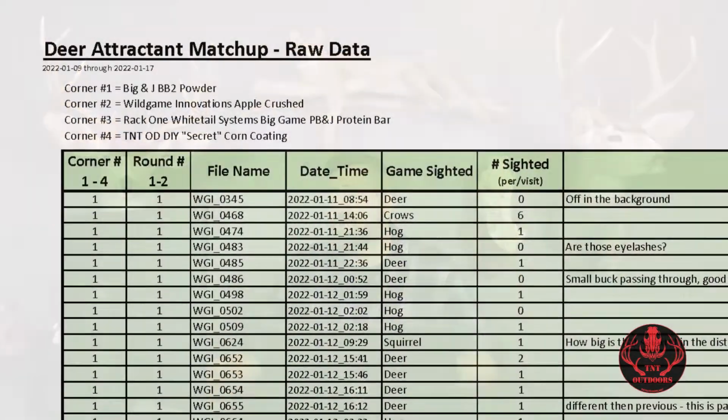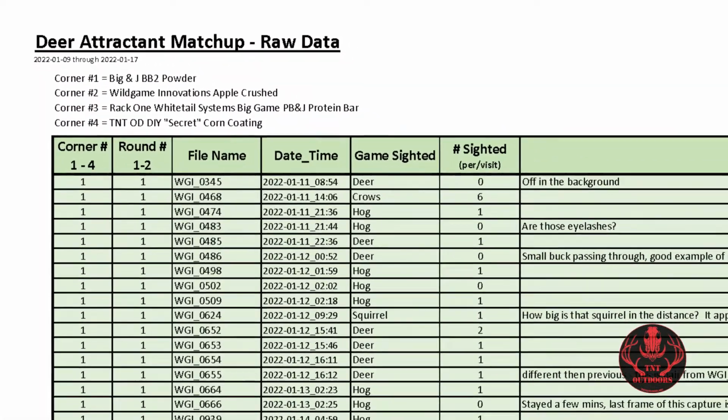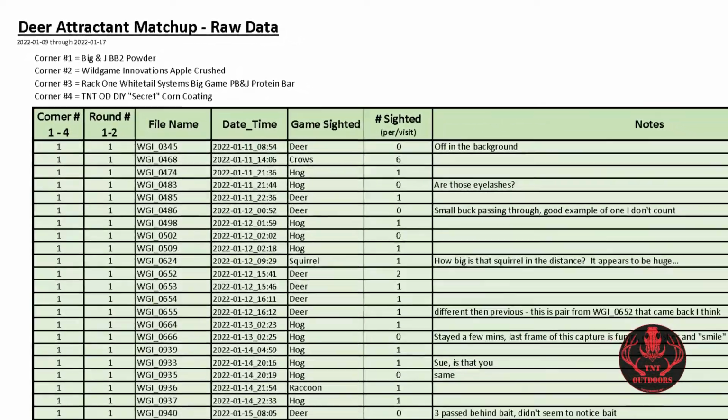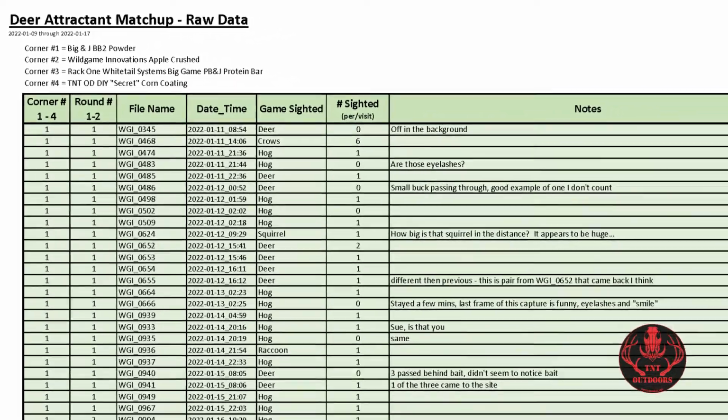Now there are also instances where maybe a deer walked right behind the bait site, didn't go to it, didn't really pay much attention to it. Now those did not count. I did note those on my spreadsheet here. I noted every deer sighting and every hog sighting because I was curious about the hogs as well. So we've got a tally for the deer and a tally for the hogs.